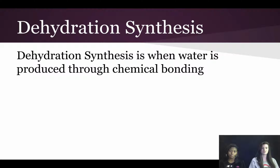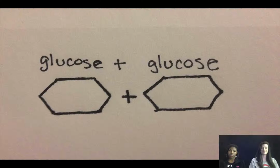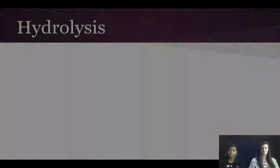Dehydration synthesis is when water is produced through chemical bonding. When glucose molecules, for example, bond, one molecule must get rid of an H atom, and the other molecule must get rid of an OH molecule in order to be able to bond. When you bond two glucose molecules, one has an extra hydrogen atom and the other has an extra OH molecule. And then you get two glucose molecules bonded, or starch, and a water molecule.